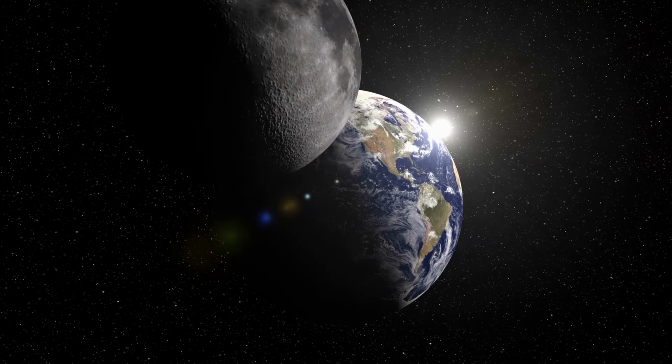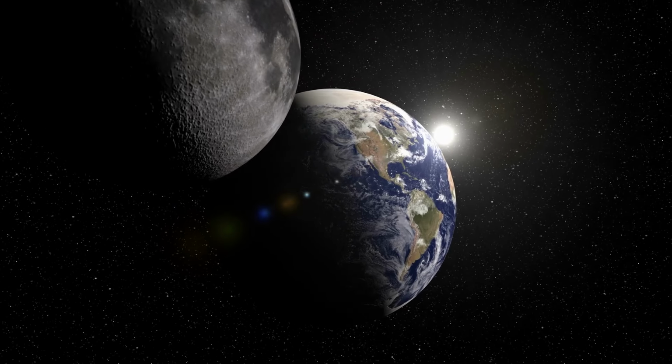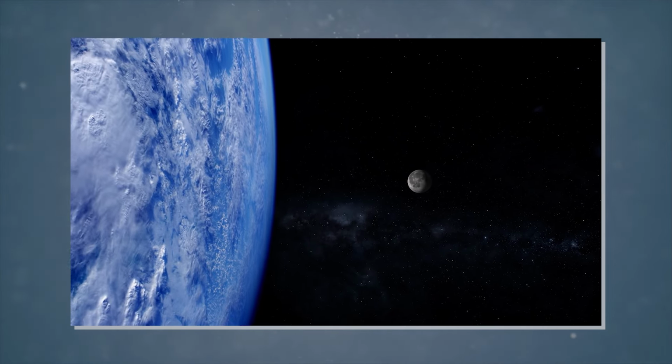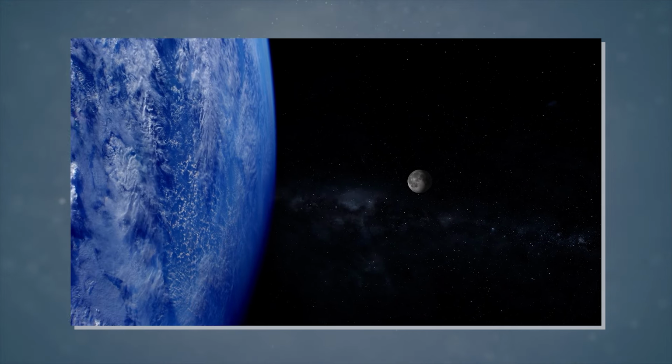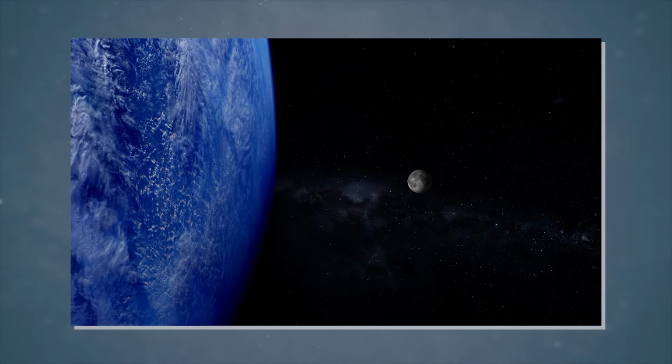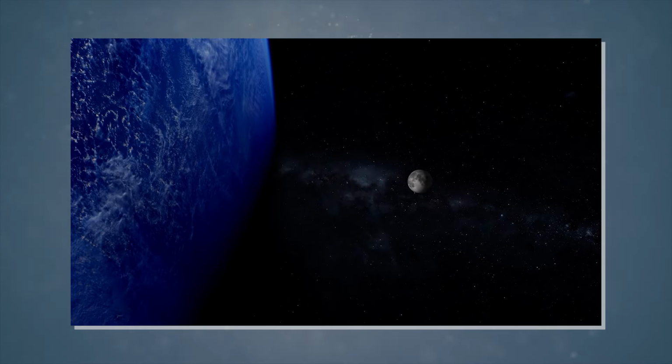At that time, the moon was much closer to Earth than it is today, perhaps only 1/10 of its current distance. Over billions of years, tidal interactions between Earth and the moon have caused the moon to gradually drift away, a process that continues to this day at a rate of about 3.8 centimeters per year.